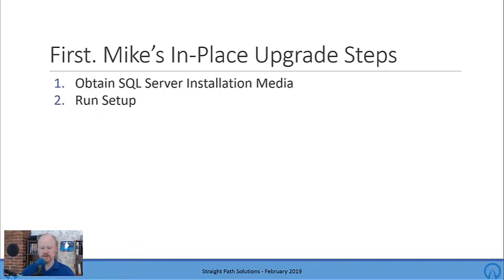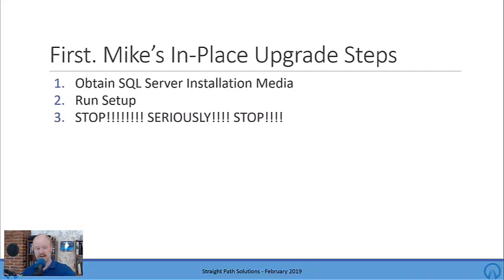So then you run setup, right? You get your install media, you get it up there, you run the setup executable, and then you just stop. Seriously, you stop, right? Throw it away. Don't do an in-place upgrade, right? If you were hanging on the edge, just saying, oh, this is great.